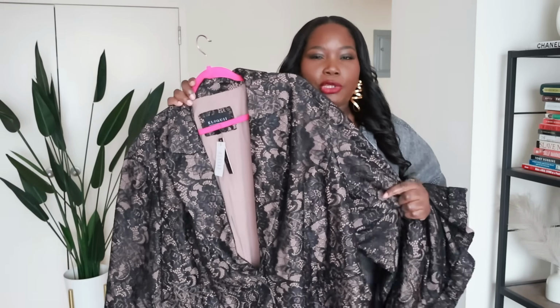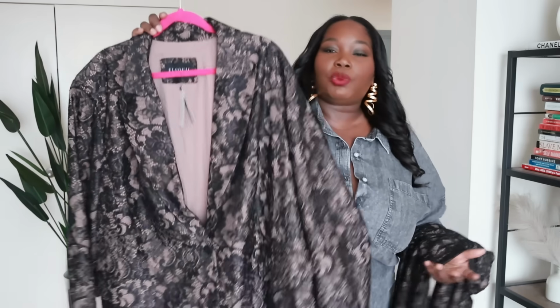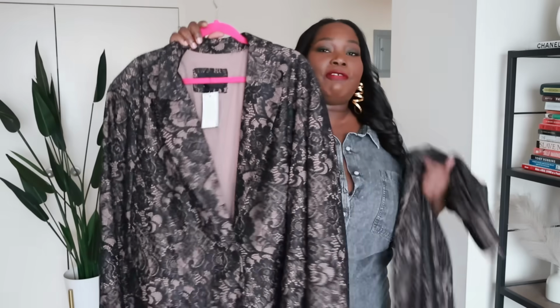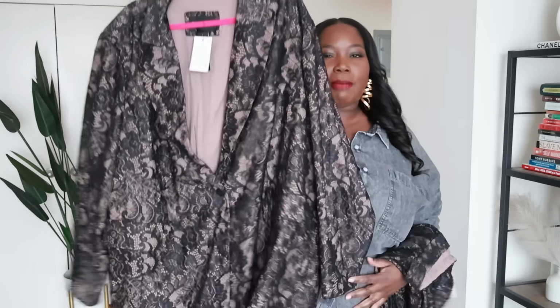I think this would have been better if it was just a full lace suit, but all black. But I just wanted to show it to you just in case somebody else thought like, girl, what are you talking about? This is fire. I do like the fit of the blazer over the pants. So let me know what you guys think about the suit.